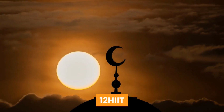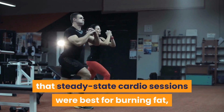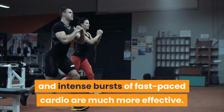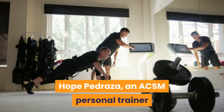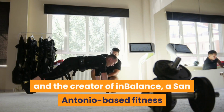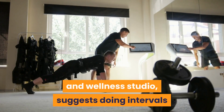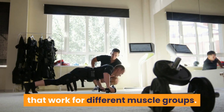12. HIIT. While the old thinking was that steady-state cardio sessions were best for burning fat, we now know that short and intense bursts of fast-paced cardio are much more effective. Hope Pedraza, an ACSM personal trainer and the creator of Imbalance, a San Antonio-based fitness and wellness studio, suggests doing intervals that alternate between exercises that work for different muscle groups.